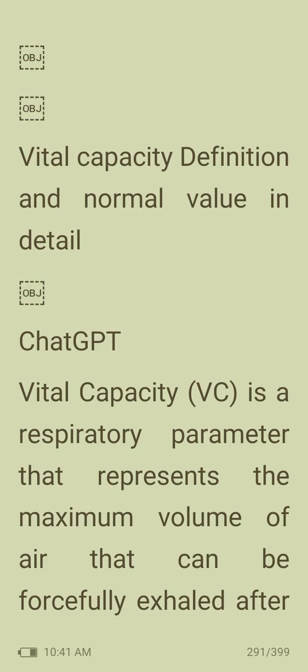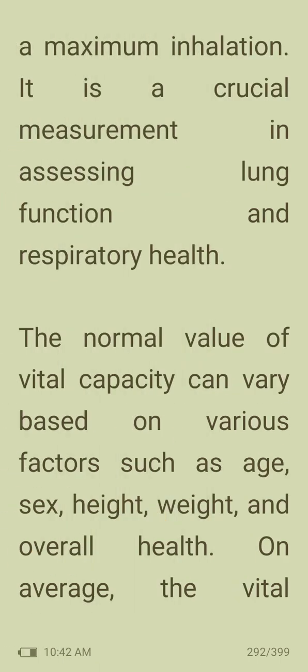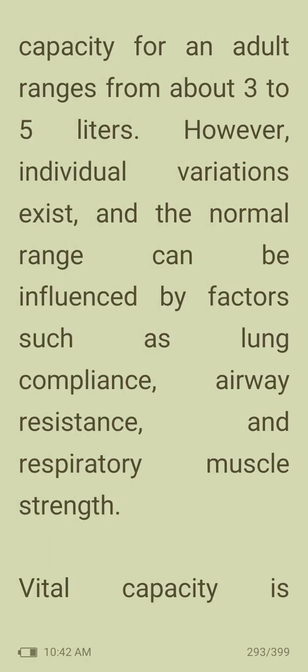Vital capacity, or VC, is a respiratory parameter that represents the maximum volume of air that can be forcefully exhaled after a maximum inhalation. It is a crucial measurement in assessing lung function and respiratory health. The vital capacity of an adult ranges from about 3 to 5 liters.